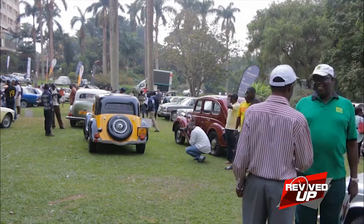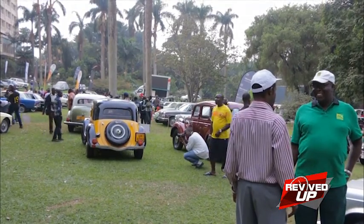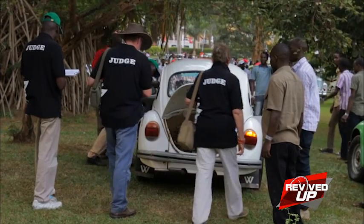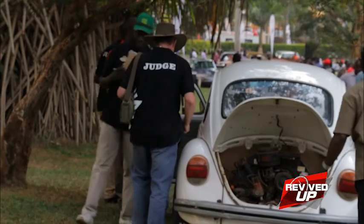Then there are others which are referred to us by people who know these cars. Someone finds one on the way, chases it and says, come to the show. Some of those are the ones who come in much later. You saw some came in the morning. So, the judging is ongoing. We are starting to get some results already, and we shall announce the ultimate winner by the evening.